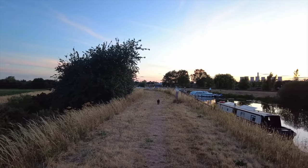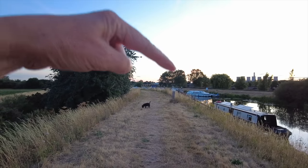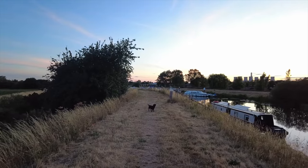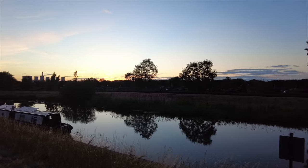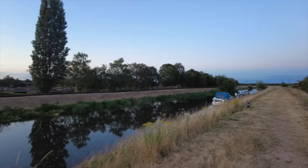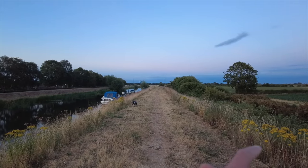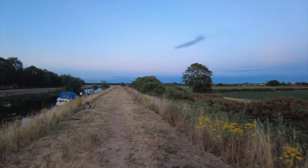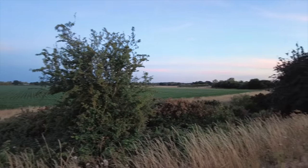Fossdyke Canal, and I have to say I'm really quite liking it. The boat is moored just down here, down a steep bank, but there are stairs going down to it. And because this high path runs all the way along the canal, it just gives you a huge feeling of space and openness, big skies, big views. And this apparently goes like this nearly all the way. There's a dike down that side of the bank and the canal down that side of the bank, and we've just got space and fields and views, and it's lovely.